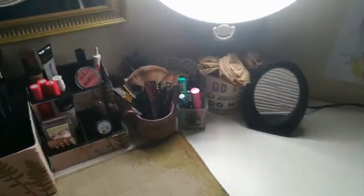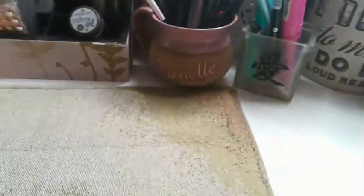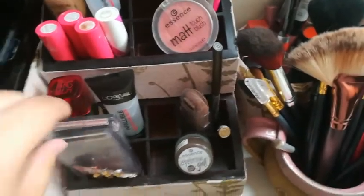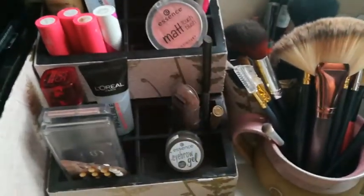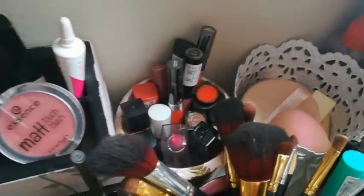Alrighty, all complete. This is the after look. All my brushes and my cute little holder, my pencils and mascaras, these two little palettes, let me turn it around so that it can look more aesthetic. My brow products, my lipsticks, which I use the most. These are the other lipsticks I don't use that much.